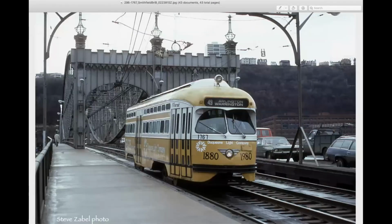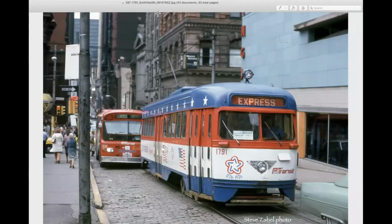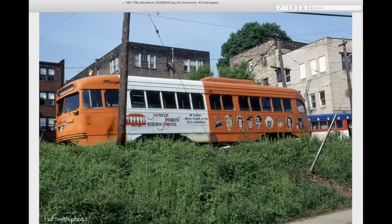1767 is in a very attractive burnt orange and white color scheme. Smithfield Bridge. 1791 is red, white, and blue for the bicentennial. Now we come to the Mr. Rogers car, 1796. And it even has a Toonerville trolley on it.